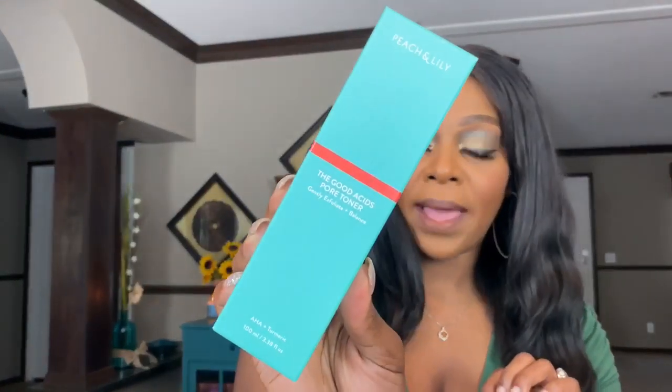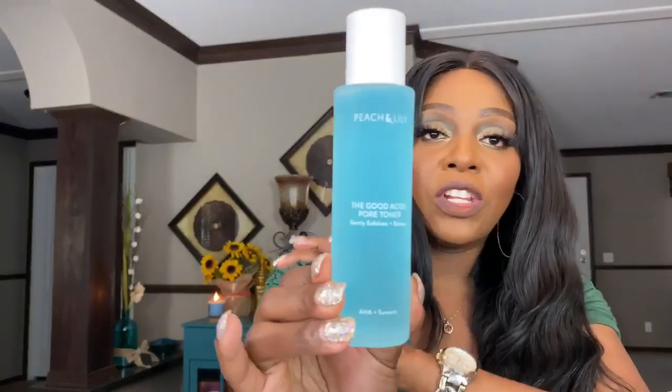Up next, we have from Peach and Lily, the Good Acids Pore Toner. It's an exfoliating and balancing toner, AHA and turmeric, and that's what the outside packaging is looking like, guys. Now, I mean, did y'all get makeup? Like, girl, I am really, really, really upset. Ooh, this is pretty though. This is what the outside packaging looks like, my loves. And in here you get how much? 3.38 fluid ounces of product.